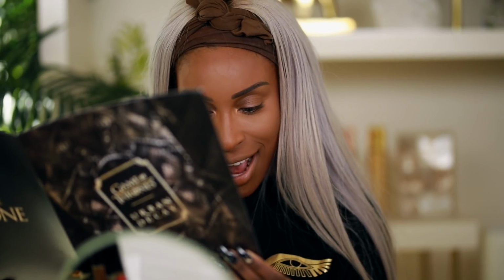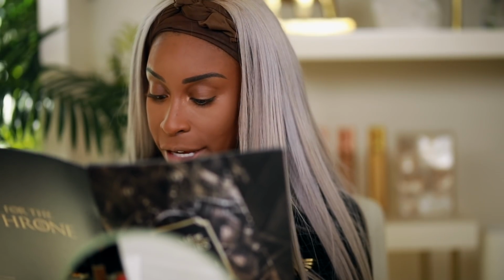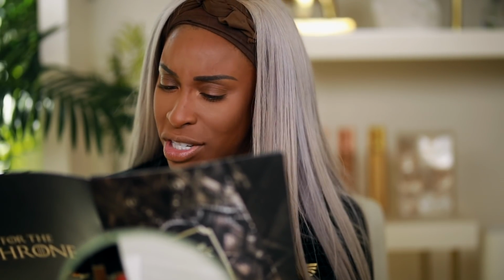So now we've got the collection. It has a Game of Thrones eyeshadow palette, which I'm gonna get to in a minute, 4 lipsticks, 4 eyeliners, 2 brushes, a cheek stain. What in the Westeros is going on? So this little thing is not important, but it's cool. So I'm showing it to you.